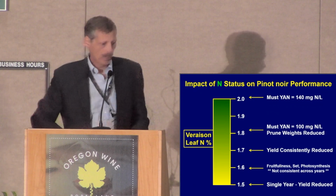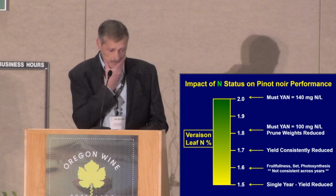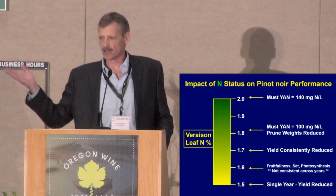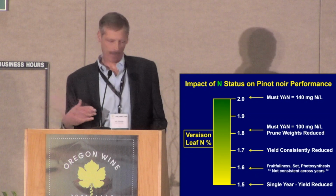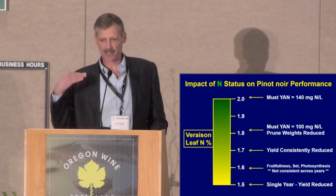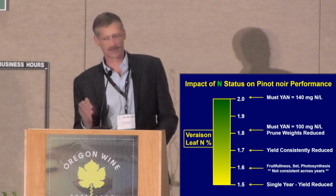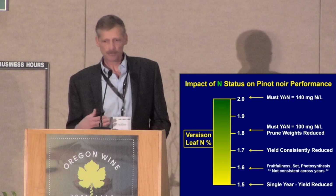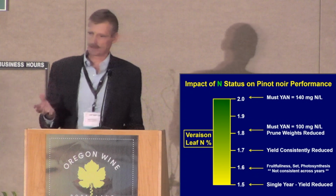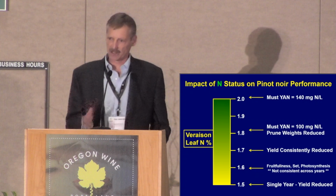So I came up with this kind of way to summarize this data for nitrogen. So what I've got here is sort of like a thermometer. This is leaf nitrogen, and I'm using veraison. If you look at the very bottom there, when it's coldest or when nitrogen is lowest, we actually can affect yield when nitrogen is 1.5% in a single year. So that's a useful thing to know. As you go a little higher in nitrogen, get to 1.6%, we started to affect some things, including fruit set, some photosynthesis data was sometimes affected, but this was never consistent across years.